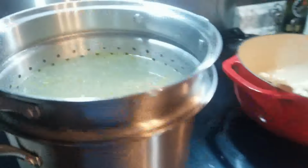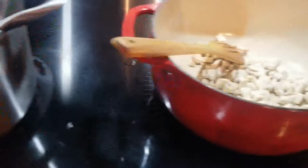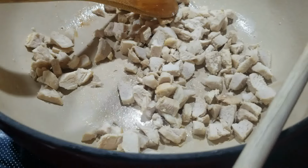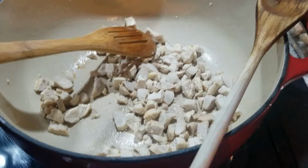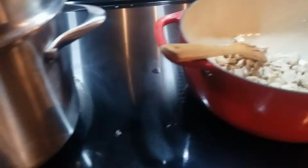So tonight's dinner, we have some spaghetti noodles. I pan cook some chicken. I'm trying to make 3 chicken breasts into 2 meals for 4 adults and a baby. We'll see if that works.